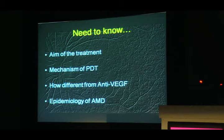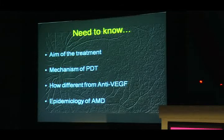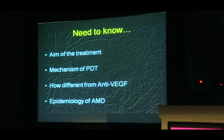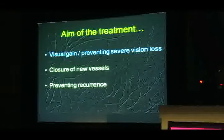So what we need to know is exactly what is the aim of the treatment. When you do treatment in case of AMD, by saying AMD, I mean neovascular AMD, and what is the mechanism of PDT, and how it is different from anti-VEGF, and a little bit of epidemiology of AMD. So initially the treatment of neovascular AMD was preventing severe vision loss, and from there we are moving towards the visual gain. Now with this process, the whole anti-VEGF has started its course.